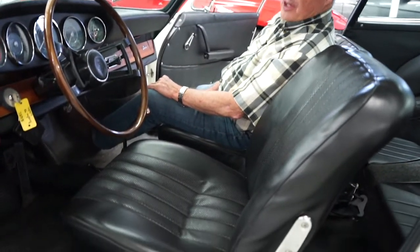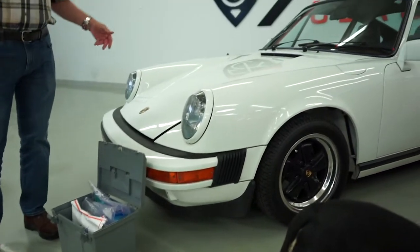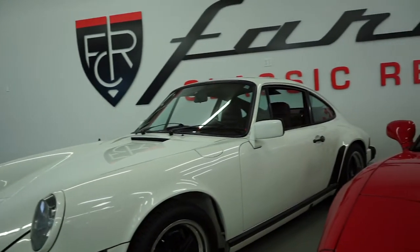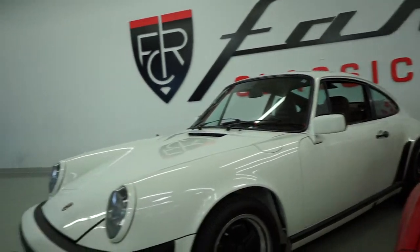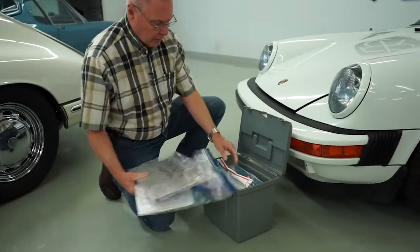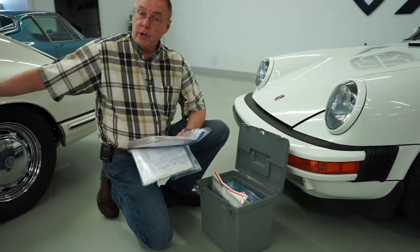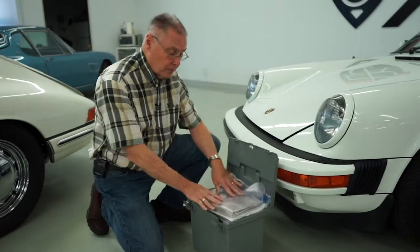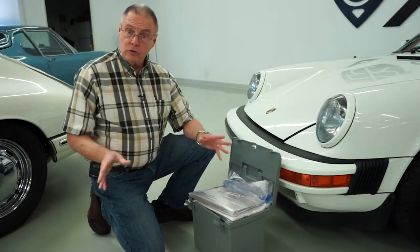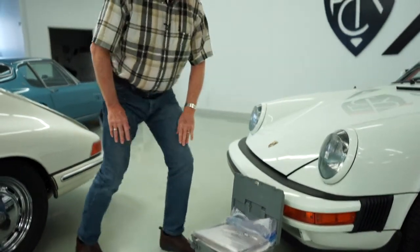And it's really an awfully nice survivor car. Here in front of our other white 911, a '79 SC Coupe, we also have all of the original owner's books, service records, all the things from that family's collection of information on this car since it was new. We have all the trunk tools, the jack, everything that came with the car. It's difficult to find one as well documented or as well preserved.